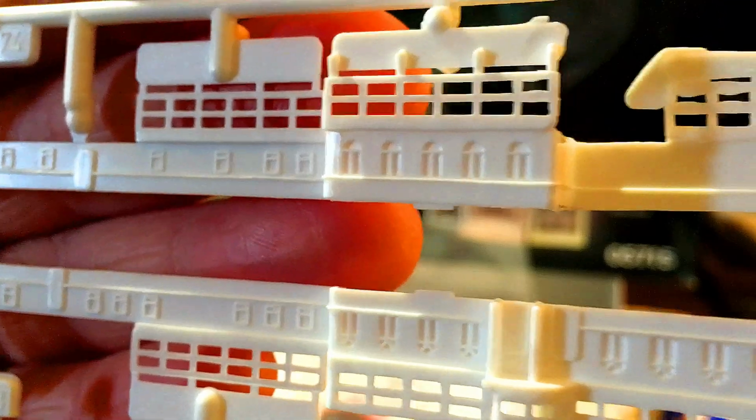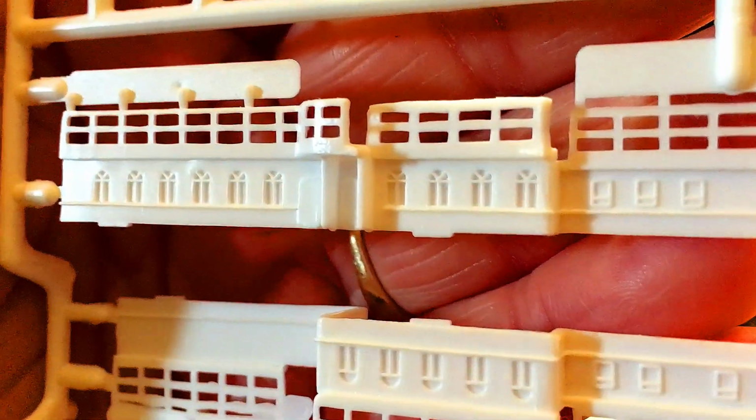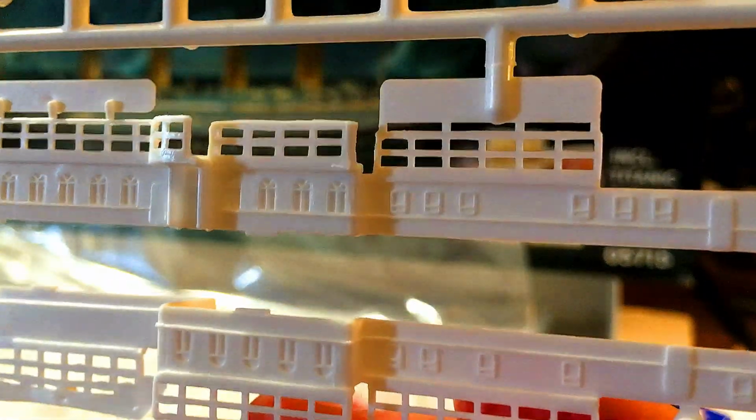Now, if you're going to be lighting this, this might be hard to get to drill. So what I would do is use a really small drill and use it almost like a router and go through it that way to try to get all of the plastic out, because you got to see the shape of the window, the beautiful shape. So you're going to have to really be careful. Or you can just get an aftermarket photo etch set, take them all out, and then just put photo etch in. Either way, it'd be pretty nice. And looks like we have more railing on that one.